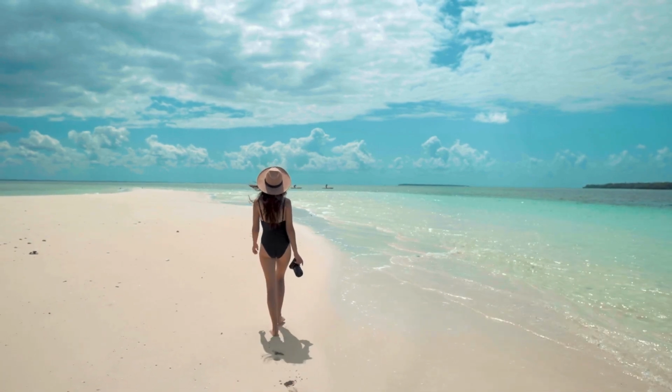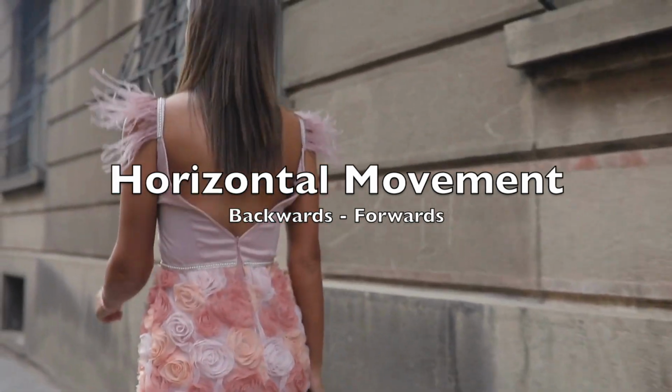Because the hip swivel is, unlike the hip sway, not a movement in the vertical plane that goes up and down, but it is a movement in the horizontal plane, and it goes backwards and forwards.